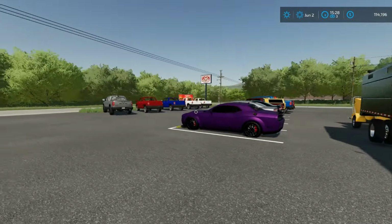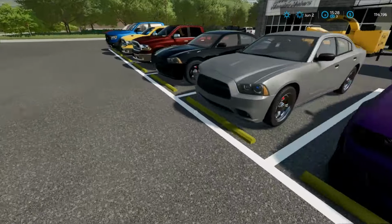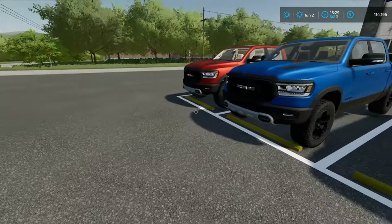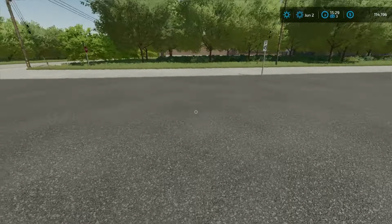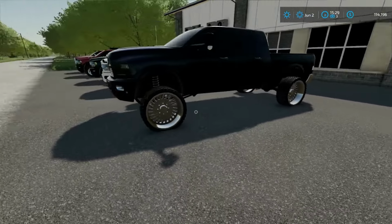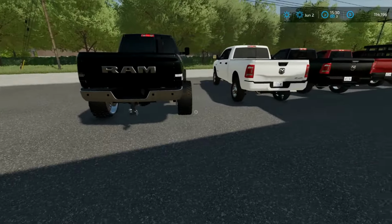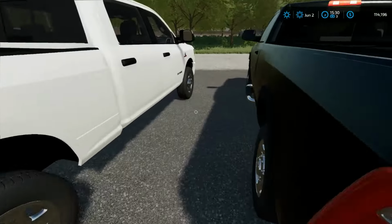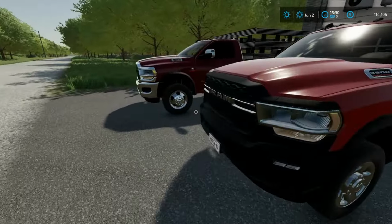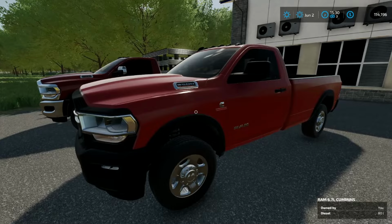Well, first gen seems a little out of place with all these new cars. This Hellcat. Purple Hellcat. Couple Chargers. Couple newer Rams. Look at that thing. What the hell? Alright. Whatever floats someone's boat, I guess. Nice crew cab. Kind of like that. That's kind of nice. It's red, matches company. Not too fancy.